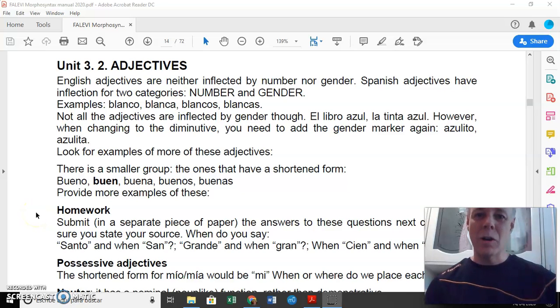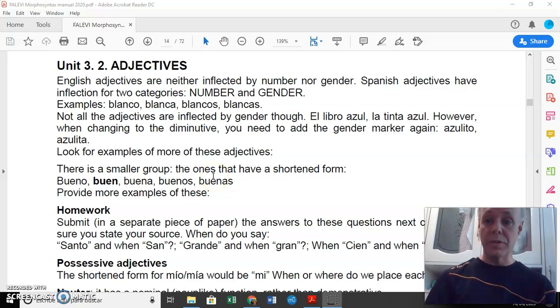Hello. Now we're going to cover adjectives. So let's continue with Unit 3. Remember, we're doing lexical categories and we're going to compare each part of the speech, nouns, verbs, adjectives, pronouns, etc. Compare English and Spanish forms. So here we have adjectives, and you can see this on page 14 in your manuals.